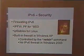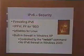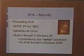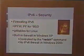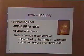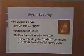Firewalling for IPv6 is pretty much the same on the Unixes: IPFW, PF, ip6tables for Linux, and there's a built-in firewall for XP. It actually runs as a service. So if you decide to write a little virus that might stop the service and go ahead and install IPv6, more power to you. There is no IPv6 firewall in Windows 2K3.